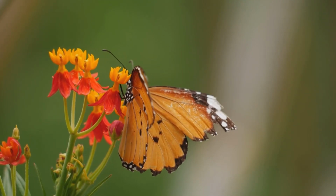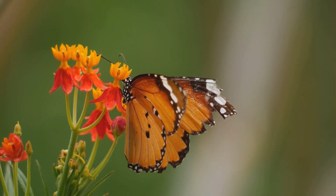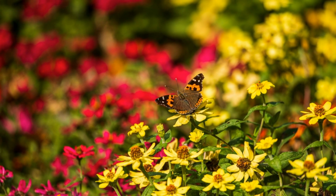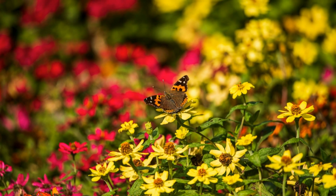Your garden becomes a sanctuary, a place where wildlife can thrive and where you can witness the interconnectedness of all living things. Every plant you choose, every flower you nurture, contributes to a healthier environment and a more vibrant ecosystem.